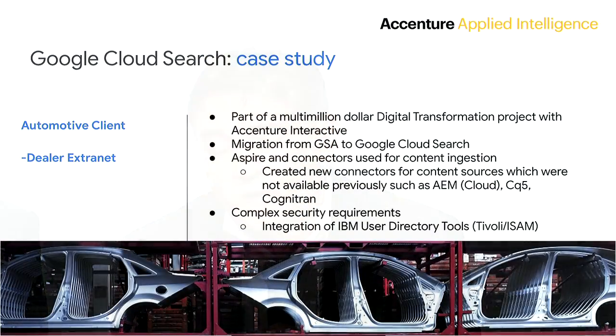So this is an automotive client that we've been working with, and the interesting thing about this is it's a dealer extranet. So rather than the intranet, which is also powered by Google Cloud Search, they wanted to build a brand new extranet for thousands of their dealers. And so this was a big multi-million-dollar digital transformation project.